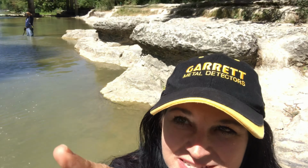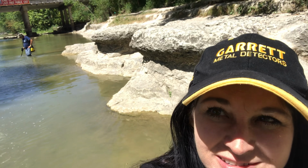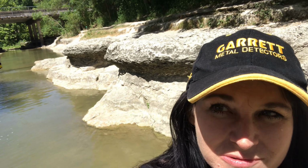I've got my buddy Scott back here in the background. He is already in the river, started detecting, and we're gonna hunt the river today. We both have our AT Pros with us, Garrett AT Pros, and I think he's using the small snake coil, and I'll be using the Garrett 5x8 coil. So we're gonna see what we can find.